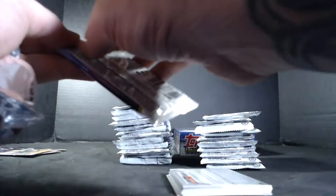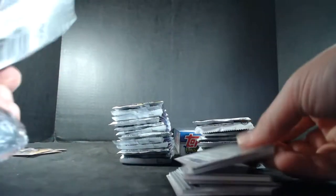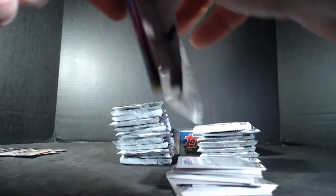I'm going to open a bunch of packs here. Then the cut time goes.